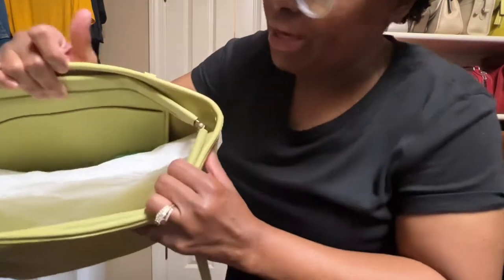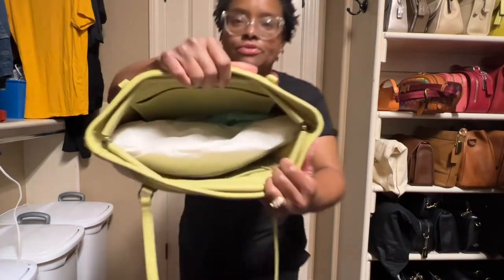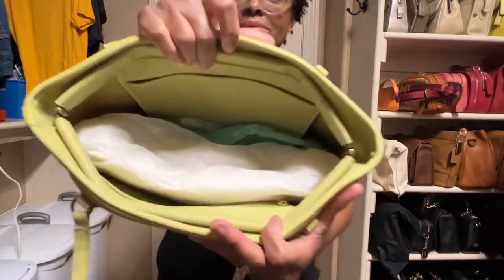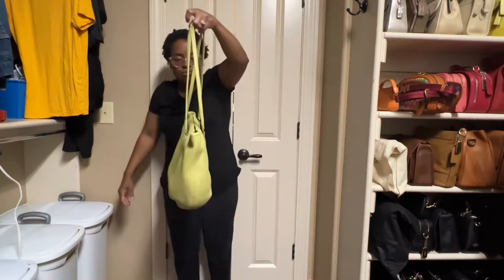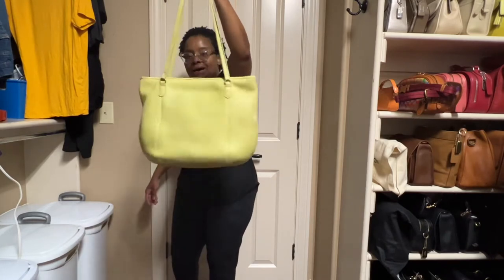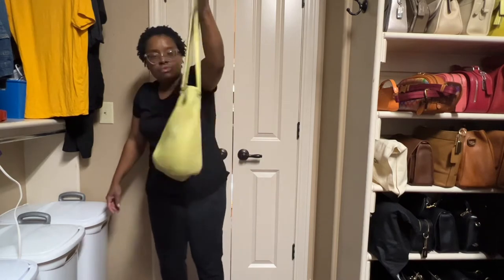This is a well-made tote. I just need to see if it's going to work for me as a work tote, and I will probably spray it with some Apple Guard just to make sure that it maintains its color. This is my vintage Coach tote. In fact, this is my only vintage Coach tote. And I'm just so grateful to have this one in my collection, and hopefully it can work for me for work as well.